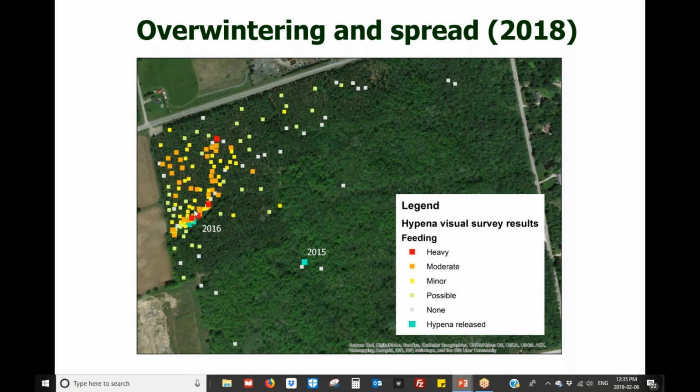So again, these are the two release sites. She found heavy feeding damage, and that would be damage like on the picture I showed you before. Sorry, I'm trying to go back to it, but it's not working. Anyway, there's fairly heavy defoliation through the leaves and throughout the plant. So there's 4 patches of heavy feeding. There were several more patches with moderate feeding, several with light feeding. There were a few patches of dog strangling vine with no feeding damage at all. And then the green dots here were patches where there was something going on, but she wasn't sure whether it was feeding damage from Hypena or something else.